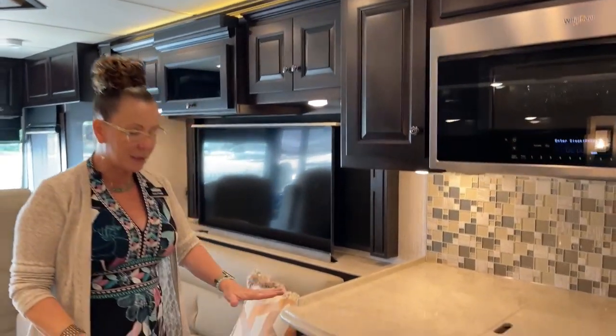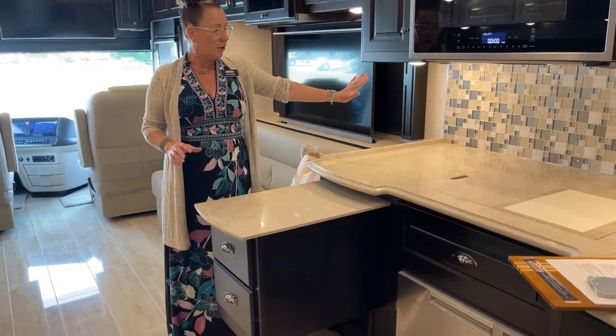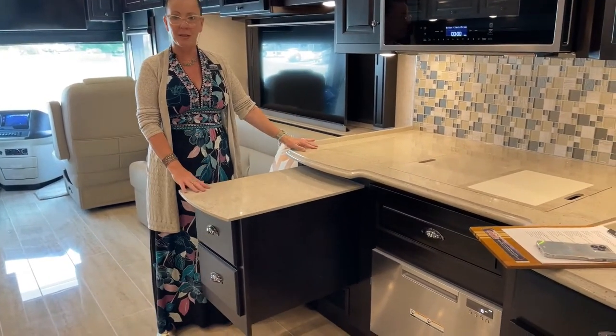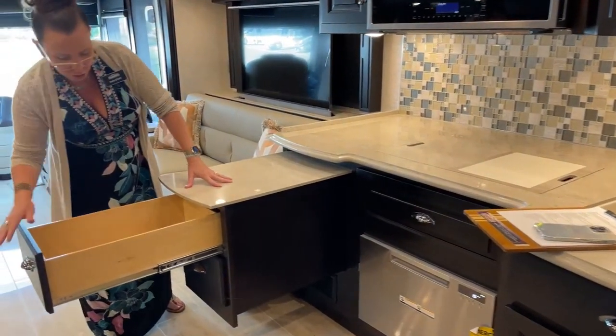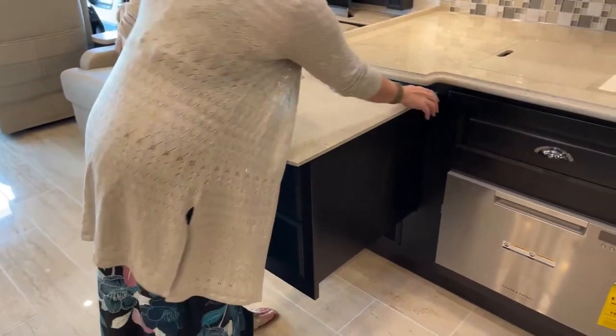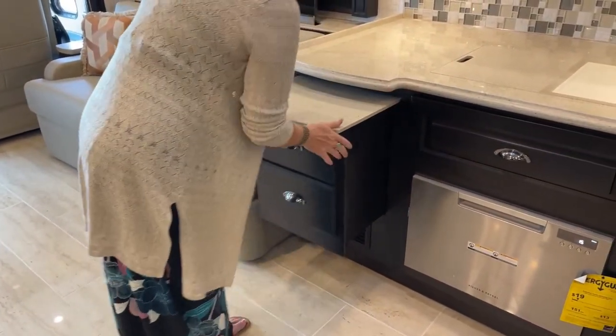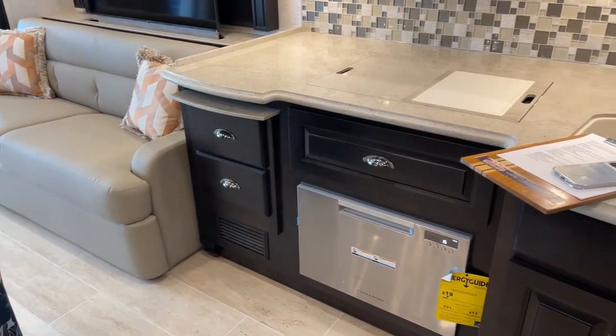And then the 4369 has this fantastic kitchen where you have your big galley here, but you have this extendable island that comes out with two huge drawers in it. And of course, these are all soft close. When you put this in, there's just a little button right up here and it slides right in and gets out of your way. But just nice extra counter space.